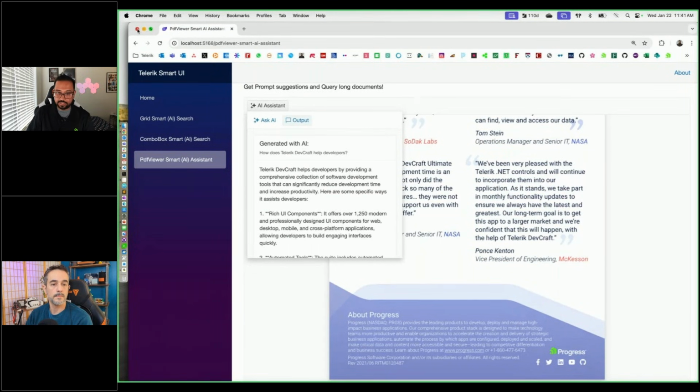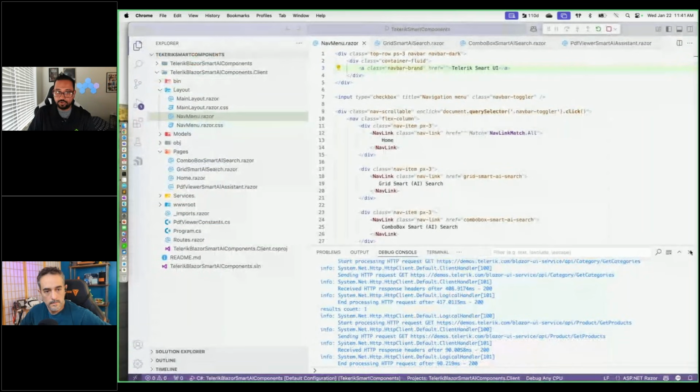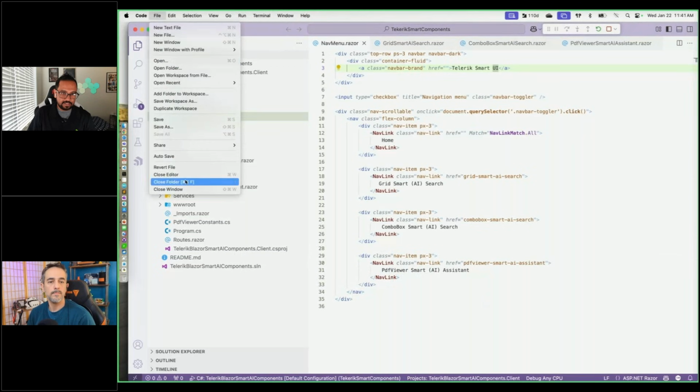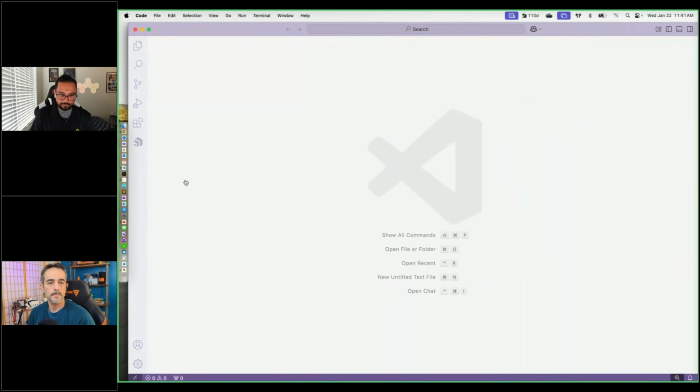So let's show you more of this. And again, all of this is also open source, so you can check out some of the code and how we are pulling this off. Let's look at this from a different angle.